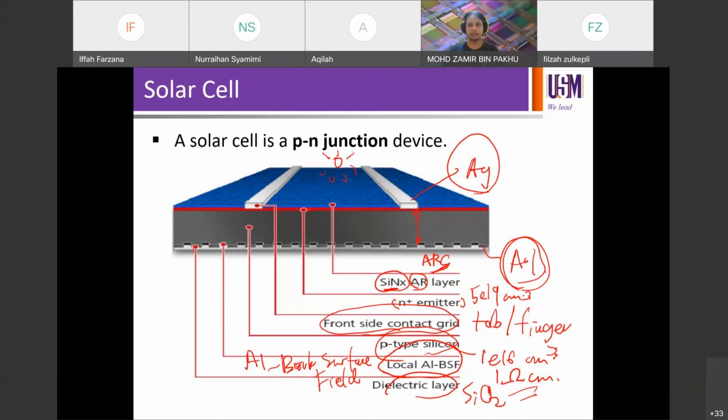So a solar cell is a p-n junction device, as we discussed last time. You can relate this with the N plus emitter, the very thin layer on top, and then the p-type wafer. That forms the p-n plus junction, which is essentially a p-n junction.